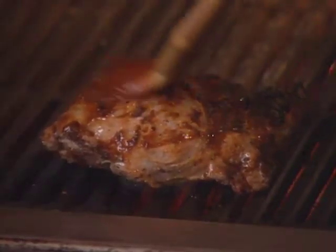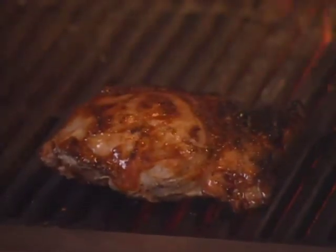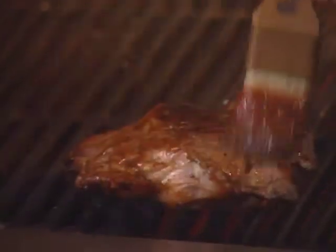Again, just baste the butterfly leg of lamb 3 or 4 times during its cooking time. I'm going to just turn that over and baste the other side just a little bit.